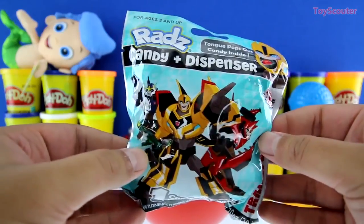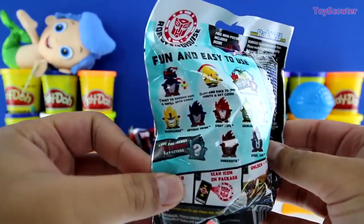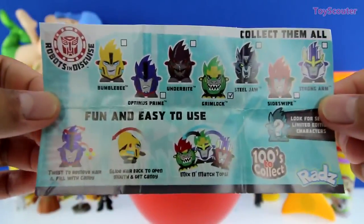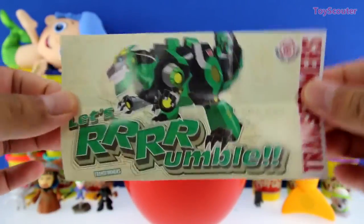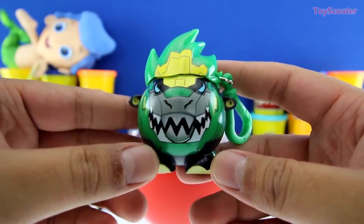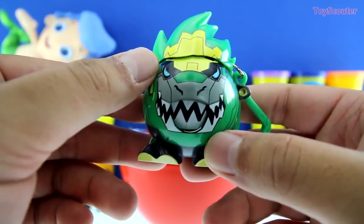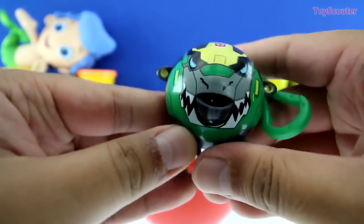Whoa, we got a Transformers Rats candy and dispenser. And on the back are all the dispensers we can collect. Here's the checklist. And we got Grimlock. Let's rumble! Here he is, and he looks super scary looking. He's green, black, and yellow. And he has super sharp teeth. Yeah!